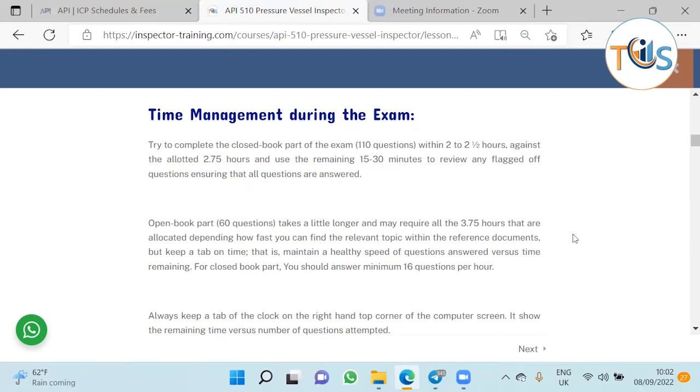So always allow 15 to 30 minutes before you end that part of the exam, say in this case the closed book, to make sure that you have answered all the questions, or to go back again to any flagged question and see that to the best of your knowledge you answer the question.